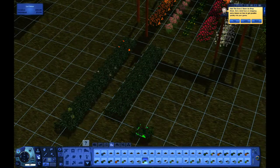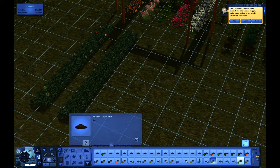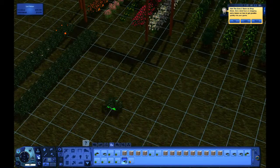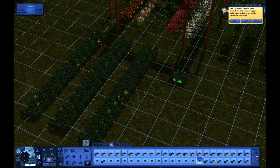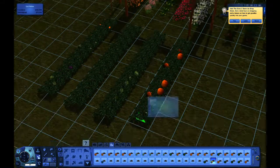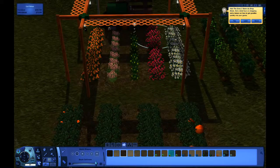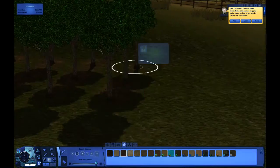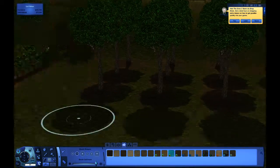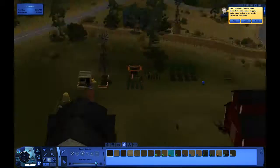Except for pumpkins. I made a whole row of pumpkins, because I love pumpkins. Who doesn't love pumpkins? Pumpkins are fun. They're cool. And you can carve them. I suppose you could carve a watermelon too, but that would just be weird. Yeah, there's all the pumpkins. Now I'm adding the dirt to make it look a little better so stuff's not planted in grass. That just seems kind of weird. So we'll do that.